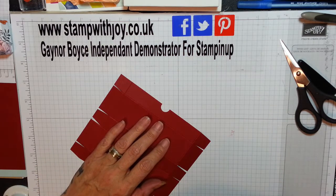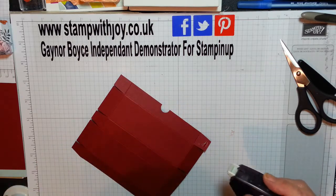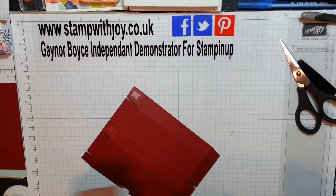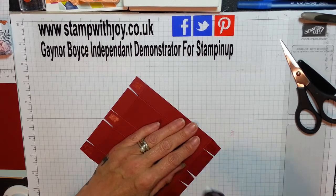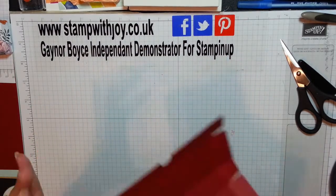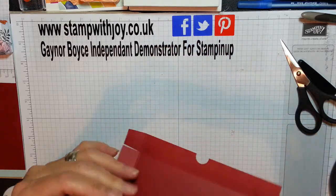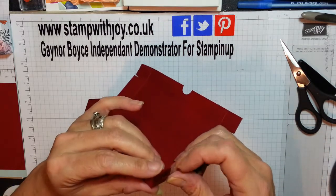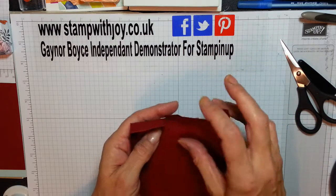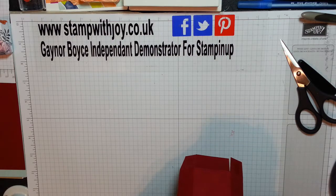Now you're going to put fast fuse. You can put Tombow on there if you want. Decorate these however you want. They're fabulous little boxes. So, corner to corner, making sure you've got a nice square edge. And just pinch them closed. Don't attach them to the top, otherwise you'll never get your little box open.